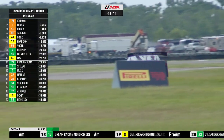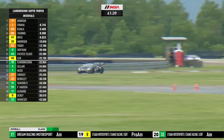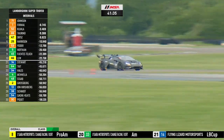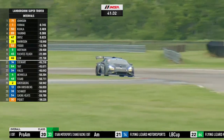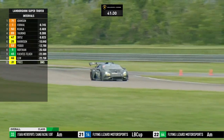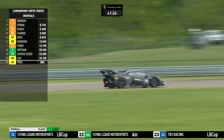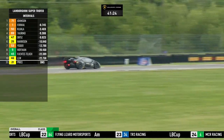And all of the cars in this race are representing different Lamborghini dealerships around the country. There is a championship not only for the drivers but also the teams and the dealerships as well, and he's representing the Washington dealership in that car number 71 for TPC.